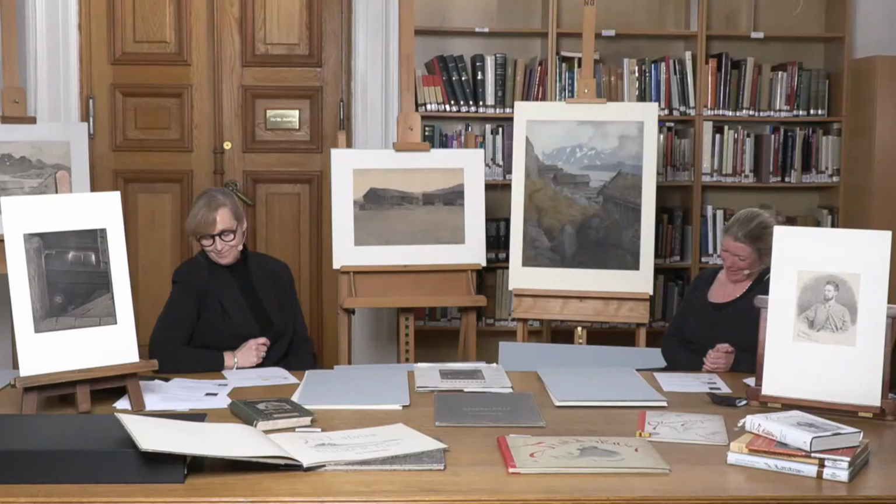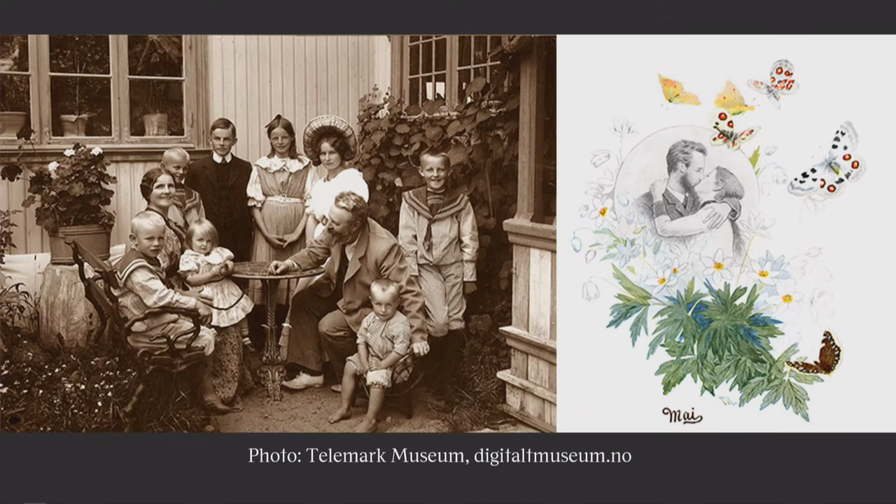Yes, now you have a family photo on the screen, I guess. Although Kittelsen had a strong fascination for the dark and macabre, he was strongly connected to the surroundings, both his family and the scenery. And he was a family man and a beloved and caring husband, for sure. Together, he and Inga got nine children.